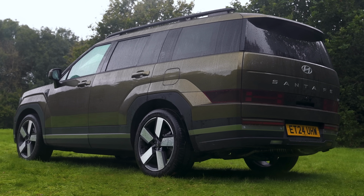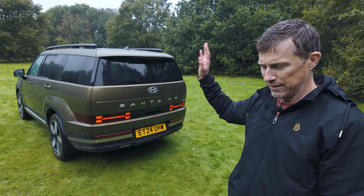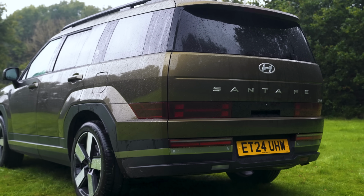It's not great from this angle. It's like they did a good job of designing the rest of the car and then just ran out of design ideas at the end and just went, yeah, that'll do. I can sort of forgive them though. Each to their own, it's all a matter of opinion.